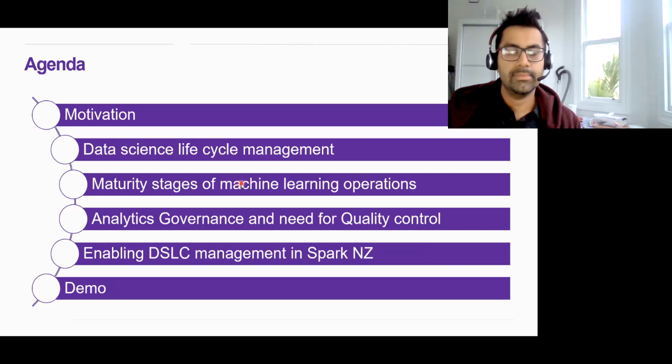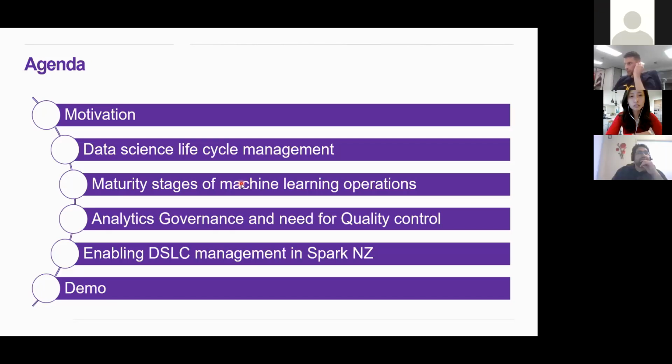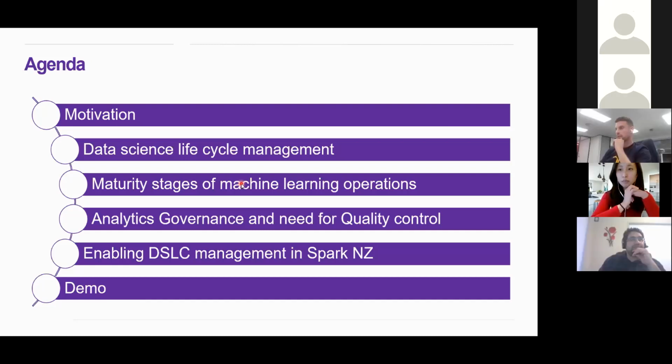What we have planned to do today is move through a few different topics that are quite related to machine learning operations. We see machine learning operations as one of the most important components that should exist in enterprises or organizations that are trying to scale their data science capability. But overall, we see that data science lifecycle management is the bigger picture that we would like to look into.